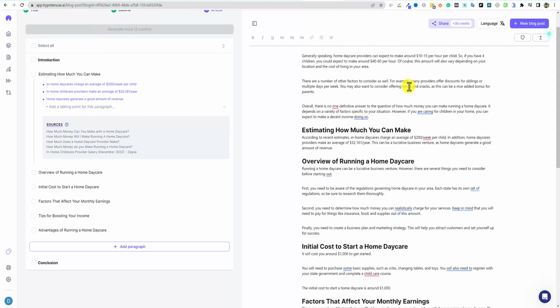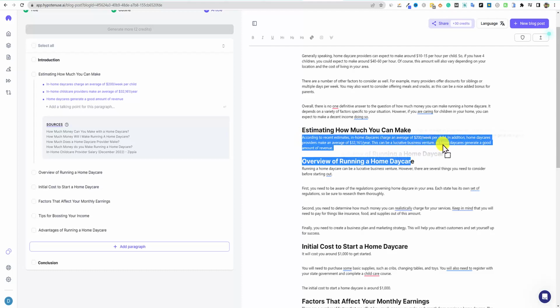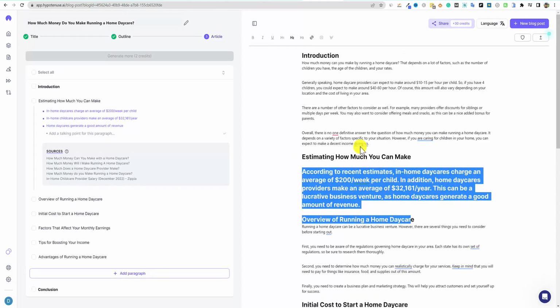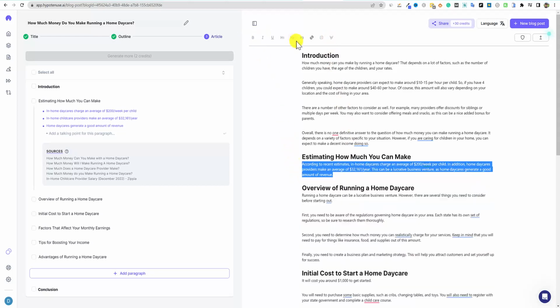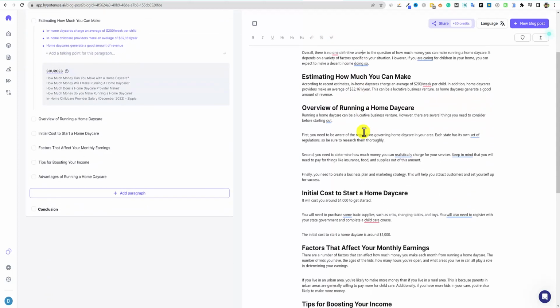It also answered down here, estimating how much you will make. It falls right in line with what we're finding on Google to answer that question as well. So I think that this right here is very factual. Oops. I don't know where the undo button is. We'll just take that back off there. So it's doing really, really good.